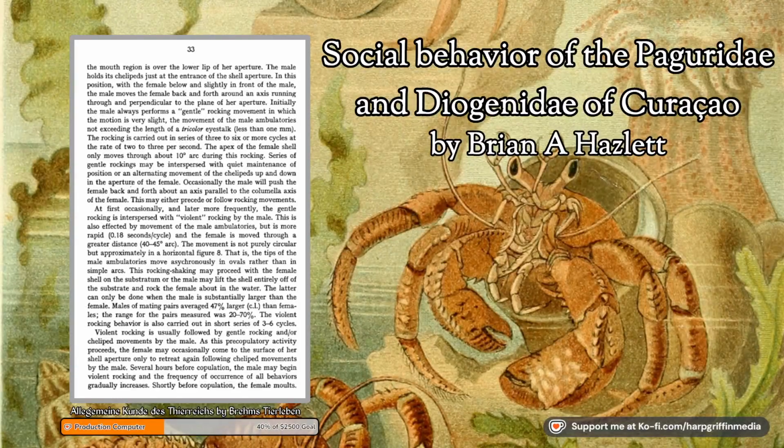Series of gentle rockings may be interspersed with quiet maintenance of position or an alternating movement of the chelipeds up and down in the aperture of the female. Occasionally, the male will push the female back and forth about an axis parallel to the columella axis of the female. This may either precede or follow rocking movements.